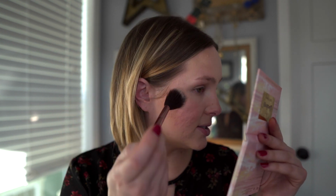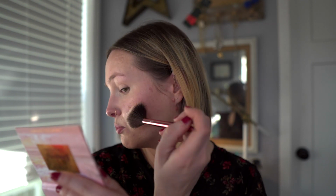I do have to be a little careful with this highlight because it is pretty gold. If I go in too heavy-handed, or if I go in with a denser brush, it just looks like I have a gold streak on my face. So I like to use this brush with it.